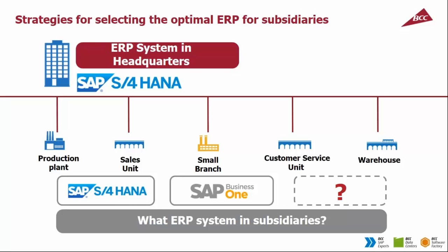So let's begin with the strategy of selection of the optimal ERP system. When we have SAP ERP or S/4HANA implemented in the headquarters and we are thinking about which system should be delivered to our subsidiary, as a first step we look at the kind of subsidiary that we have to deal with. We may have different kinds in our group portfolio. So we may have big production sites with very complicated delivery, production and then sales processes. We may have very simple sales units, very small. We may have also warehouses. We may have service centers and small branches which maybe have one production line and simple processes.